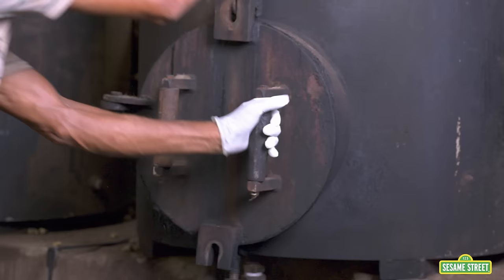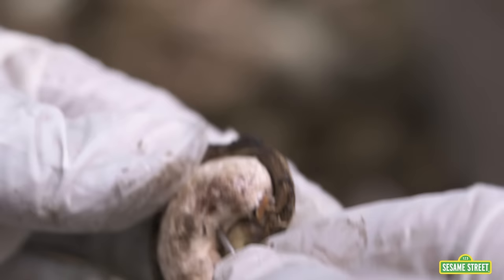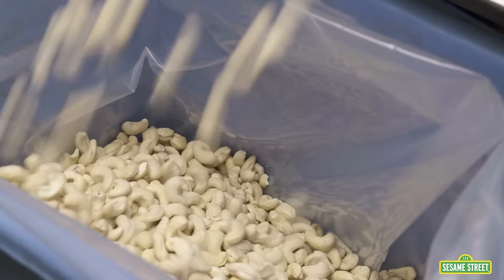After this, they're cooled and sent to these tables where the shells are cracked by hand. Once they are cracked open, they're sorted according to their size and put into packages.